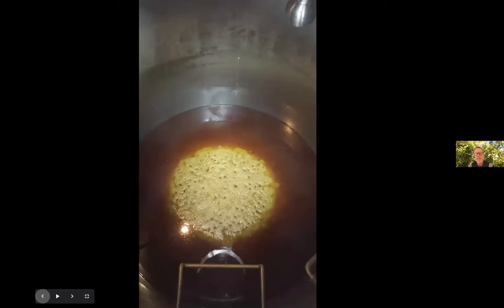And here you see that at the very end, after we've pumped everything out, you have this mass of hops and other things that you don't want to send to the fermenter. So there they are in the middle of the boil kettle.